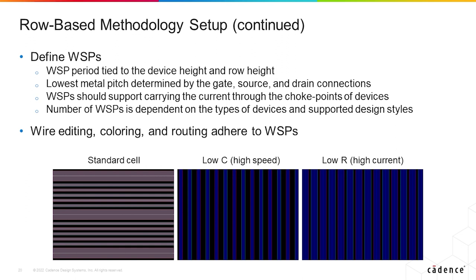This is just showing you an example of a WSP where they built their tracks in here, and they have slightly wider ones for your power grounds. And this is just saying they have different ones, right? Remember, you're working on circuitry. You could have WSPs, like they say, low C, high R, or low R, right? Depending on what you're designing, this is where you build your different tracks based on that.